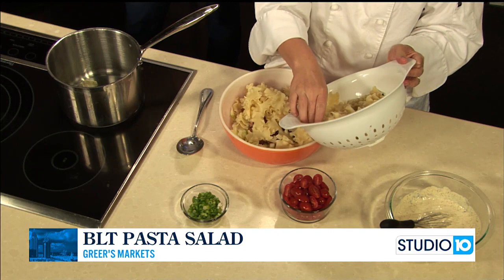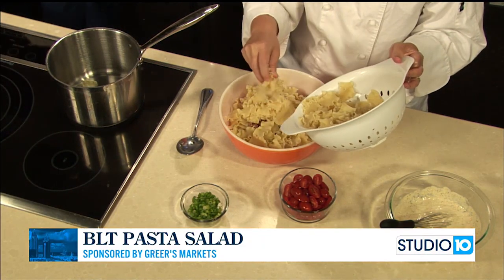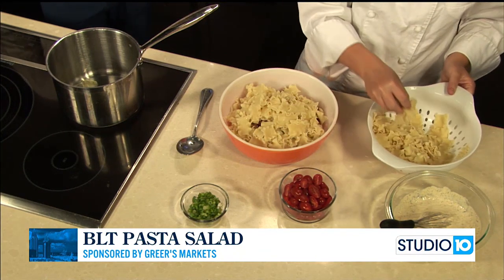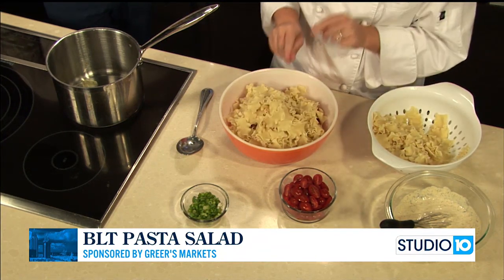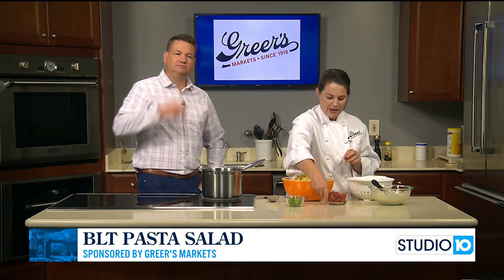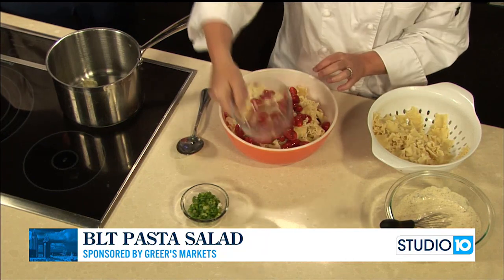How fun is that? BLT Pasta Salad is what we're working on. Yes. Lucy, what all goes into a BLT Pasta Salad? Okay, mini lasagna noodles. Of course, we have some iceberg lettuce in the bottom, and then I added some chopped bacon. I'm adding 1 pint of grape tomatoes that I sliced in half.